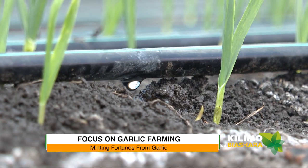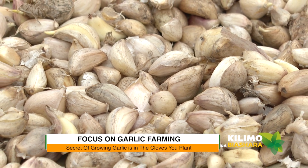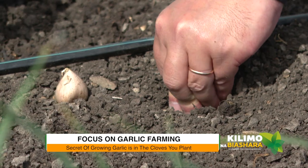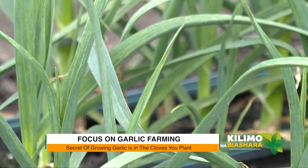When it comes to garlic, the secret of growing successful garlic begins with the cloves that you plant. That's the key to everything. And that's where most of the farmers mess up. They plant cloves that are not ready, so they spend a month underground.